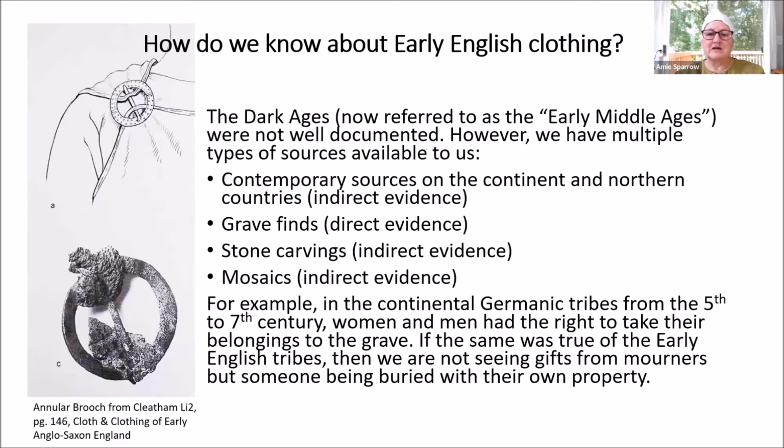First, we have contemporary sources on the continent. We have grave finds, we have stone carvings, and we have mosaics. As an example, in the continental Germanic tribes at the time, from the 5th to 7th century, women and men had the right to take their belongings to the grave. If the same was true of the early English tribes, then we are not seeing gifts from mourners in the graves, but the things that belong to the people who are buried in the graves. That's an example of how we can extrapolate contemporary sources on the continent to England, because those tribes were moving from the continent to England at the time, and they probably brought their burial practices with them.